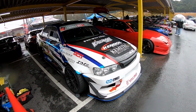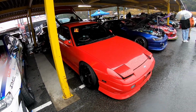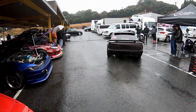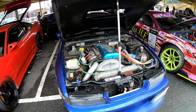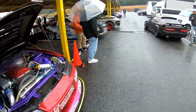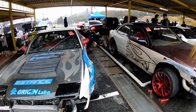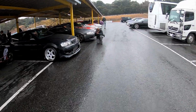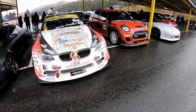We have a GCG Chaser. Very cool S13, very clean. Another Chaser. Tokyo Drift Girl, nice. SR Silvia, very nice. SR S15, pretty cool. This one is only half a car. I also really like this 3 Series BMW. Very cool.